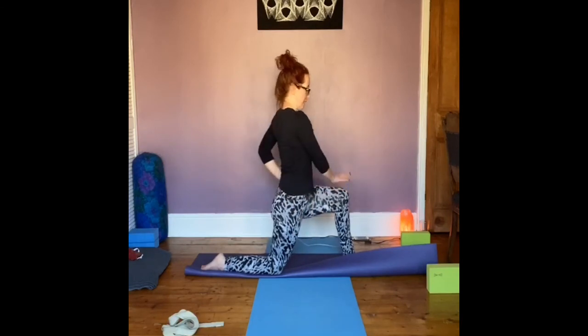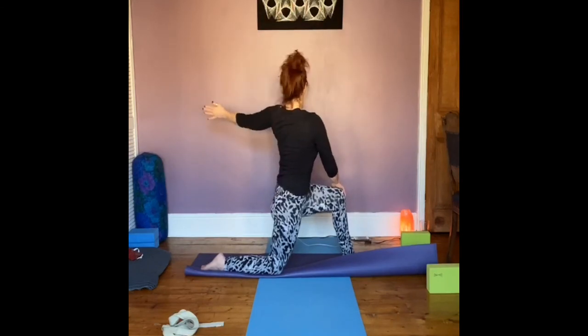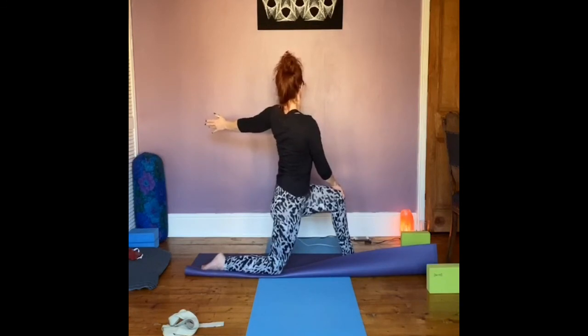So we're going to come into that little bit of that twist. Place your right hand on your left knee. Nice big inhale to lengthen. Exhale, twist, take your left arm behind you. Feel the power. Feel the power in the grounding.